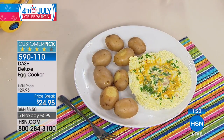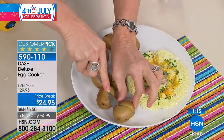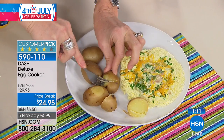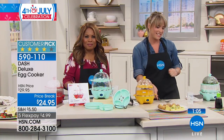I think it's the best invention because when you used to boil the eggs, you open the pot up and then everything's cracked. Yes, it's so true. They're always perfect every time you take them out. And easy cleanup. Yes, very easy to clean up. Dishwasher safe or just wipe it clean.